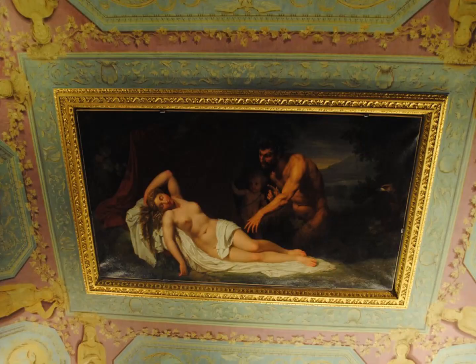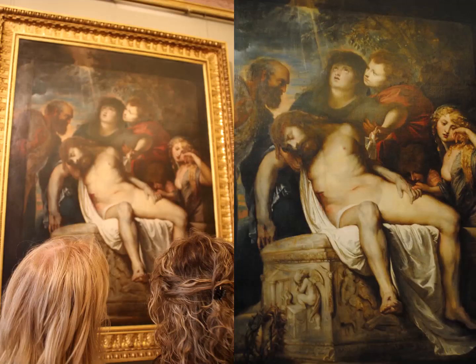Now room 18 is dedicated to Jupiter and Calliope. In the middle, the painting by Gognereau, 1787, is Jupiter dressed as a satyr approaching Calliope. And the painting that we liked in here was The Deposition of Christ by Rubens, done in 1602.